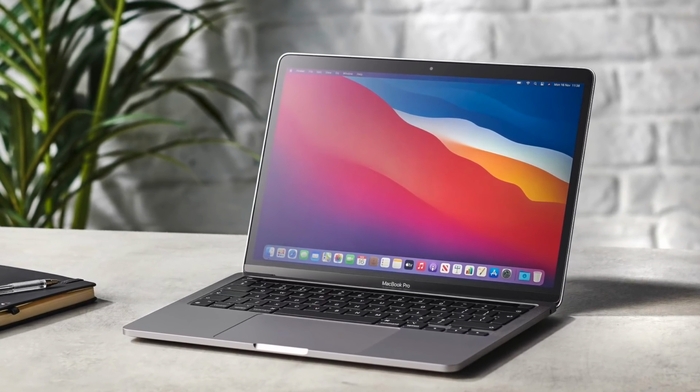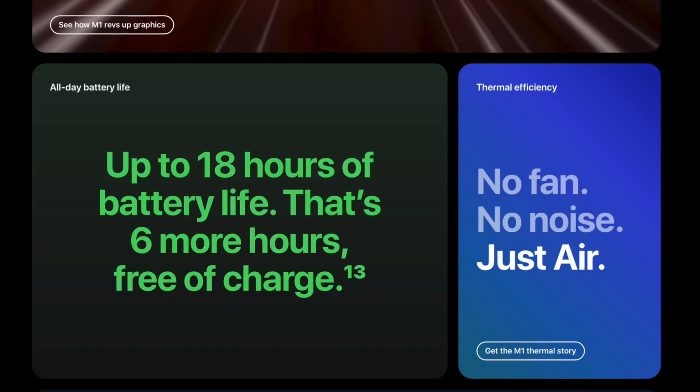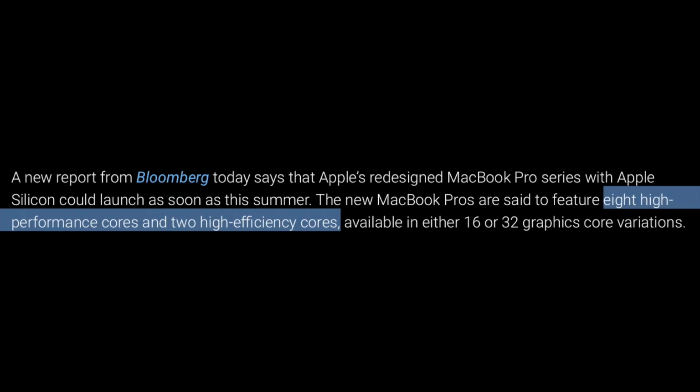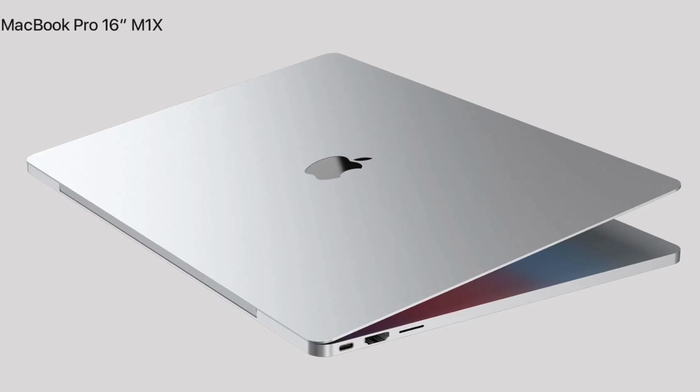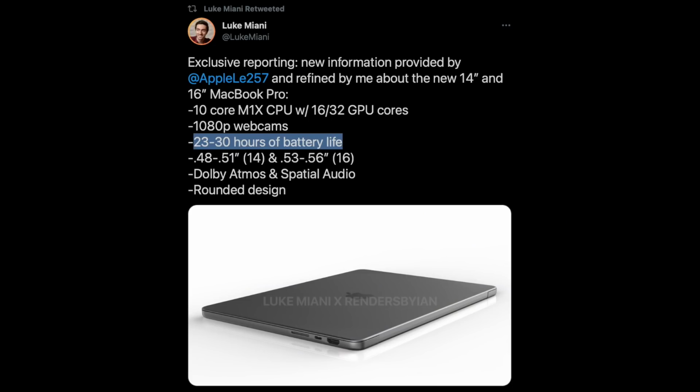And so even with this slightly smaller battery, this is still 2 times bigger than the MacBook Air's battery, and obviously we know the MacBook Air and the MacBook Pro with M1 are absolutely incredible when it comes to battery life, and so even with less efficiency cores with the M1X, I'm pretty sure the 16-inch MacBook Pro could easily get 30 hours of battery life like some rumors have claimed. And so yeah, I'm looking forward to the battery improvements with the 16-inch MacBook Pro.